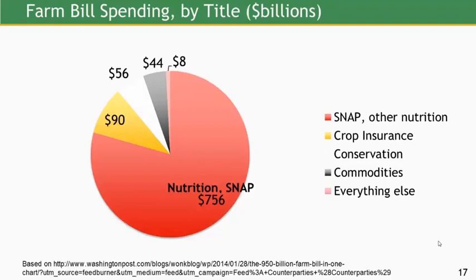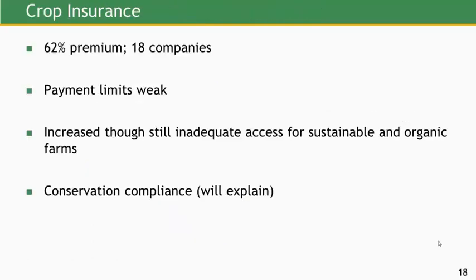So let me turn to the crop insurance. And just as a reminder, this is now the second largest program within the Farm Bill. The way this works, it's an insurance policy so that if something goes wrong and a farmer is not able to earn the income that's expected from their crops, the insurance will pay out. The government pays 62% of a farmer's premium, and there are 18 different insurance companies. So we've placed a lot of our resources here, and traditionally one challenge has been that it's been harder to get crop insurance if you're producing on more sustainable farms, if you're producing organically, if you've got a diversified farm with a lot of different types of produce, or even for fruits and vegetables.